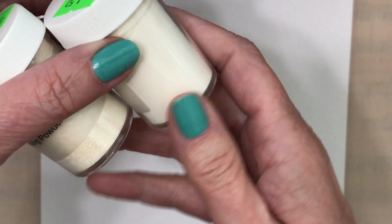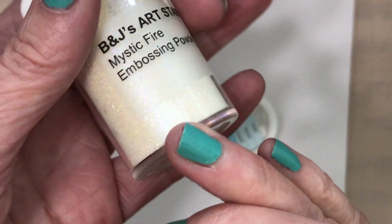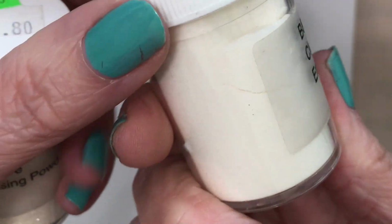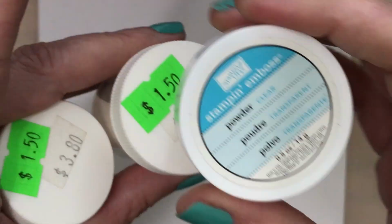Picked up these embossing powders. This is the mystical fire, which is just like the clear with the sparkle, and then an actual clear, and then the Stampin' Up clear, and these were $1 each. She had tons of colors, but I have a lot of colors, but I was running low on my clear.